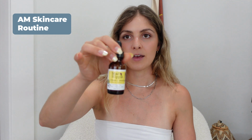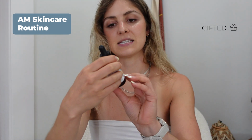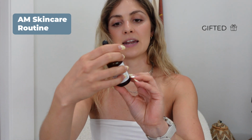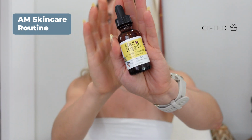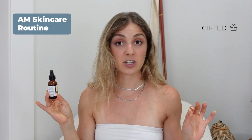I also love coupling that Merit skincare with this Mad Hippie product. It is a vitamin C serum. So again, it's going to help with the brightness of your skin. I'm talking like I actually know everything these products do, and I've done a lot of research.